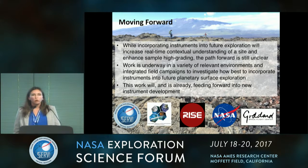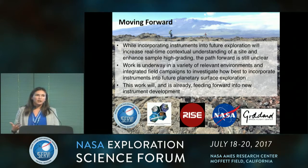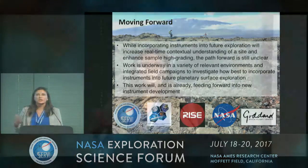So conclusions, portable instruments are really exciting. There's a huge capability to give us science value added, both as terrestrial field geologists and as planetary surface explorers. But there's a lot left to do to understand the operational capabilities and constraints of these things. And what we need to do is continue these really wide variety of integrated testing campaigns to understand the strengths and disadvantages of field portable instruments. Thanks.